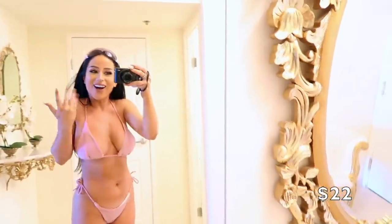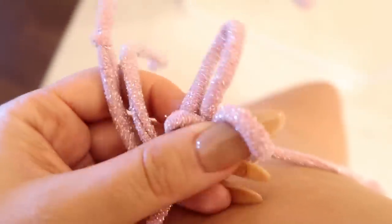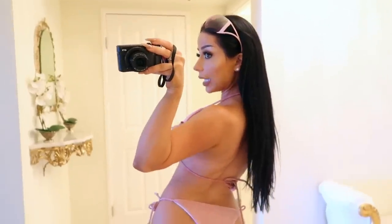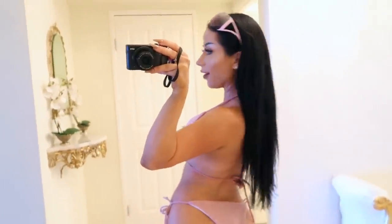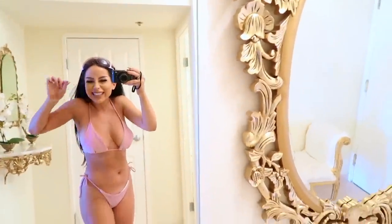I actually got this also on Amazon. I think this was a $22 bikini. It's a string bikini, and it's kind of hard for me to show the fabric, but it is like a metallic-y kind of color, super fun. I'm not gonna really show it, but it's kind of a lot in the back. There's not a ton of coverage, but it is still a very, very cute swimsuit overall. By the way, I got this in a large, so make sure you size up because it's a teeny tiny.